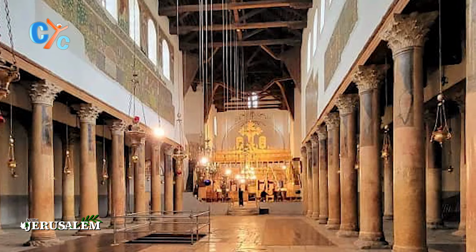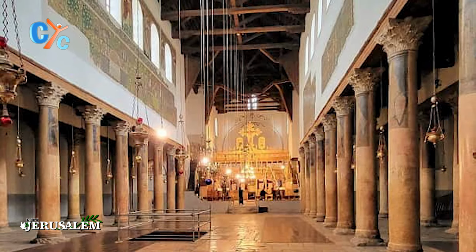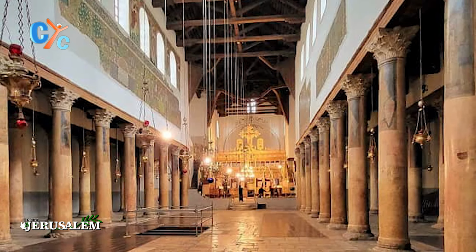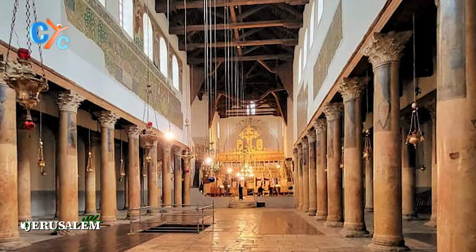and one that's still present up to today, the Church of Nativity. May God give us the blessings of His incarnation.